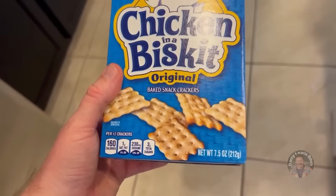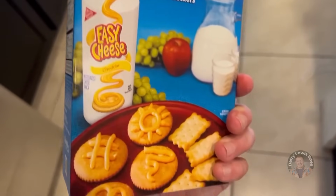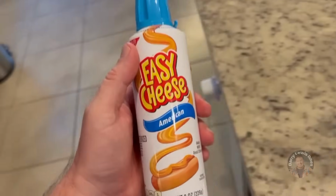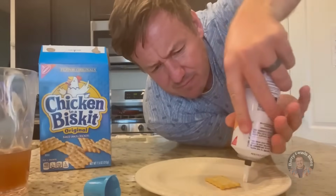160 calories per 12 crackers, so not too bad, but you turn it over, boom, easy cheese, spray cheese. We've got to serve it with those. And I got some. Oh my gosh. Ooh, I don't know if that is supposed to be chicken. It tastes like it could be, but I don't hate it. That's okay. Right. How do I use this?